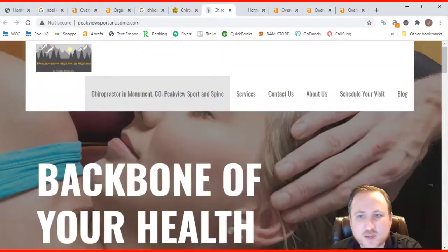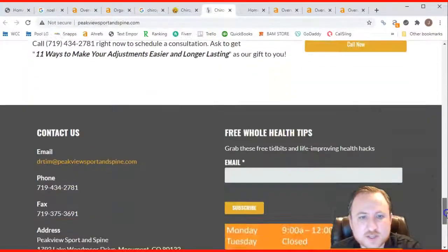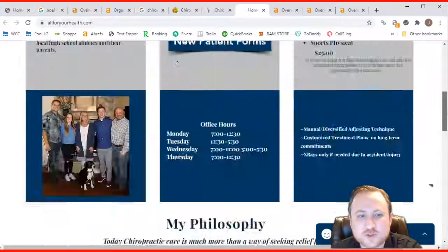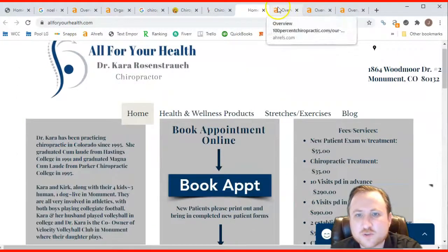They're number 1 in the organic listings. And then you have Parkview. Again, same thing, quite a bit of content here. And then you have All for Health. So those are the 3.